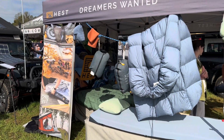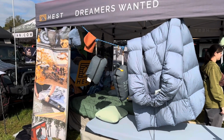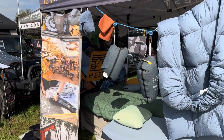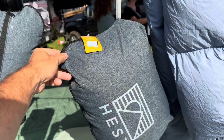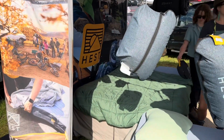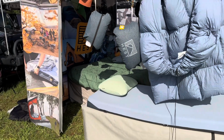So yeah, we had to stop by one of our favorite booths. This is Hest Outdoors, and they do all kinds of stuff for sleeping. I actually have this pillow right here, which is the large. It packs down and folds in, really comfortable. They've got some amazing bedding, so you can check those out.